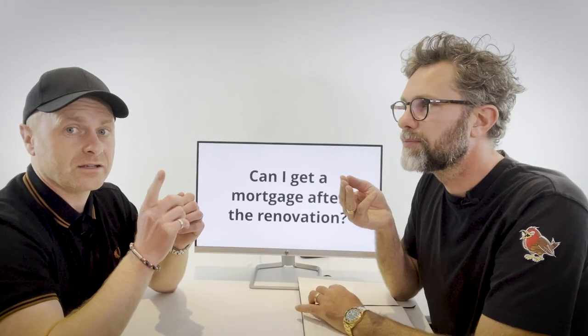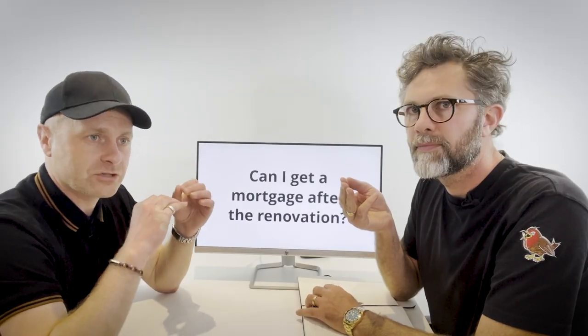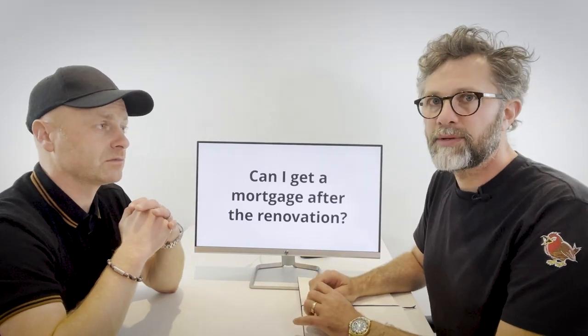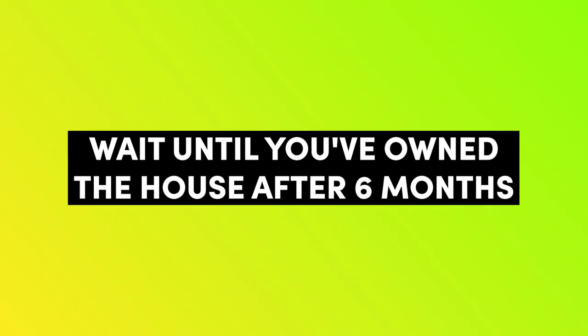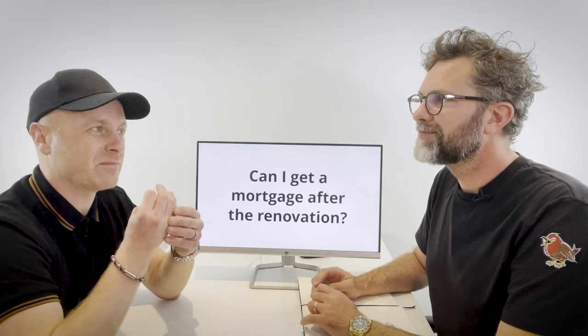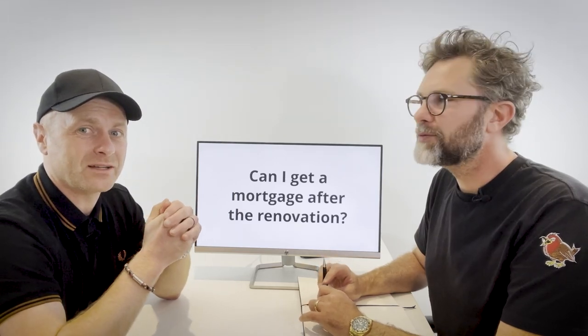The key thing I would say is the vast majority of mortgage lenders like you to have owned the house for 6 months. That's really important. It's not a law, but yes, you can get a mortgage after renovation, but wait until you've owned the house for 6 months. There'll be some specialist lenders that would lend to you sooner than that. We tend to suggest you might be better off waiting if you want a better deal.